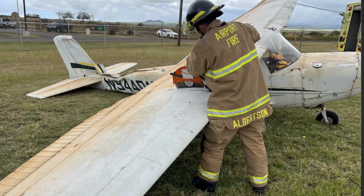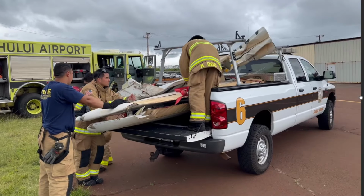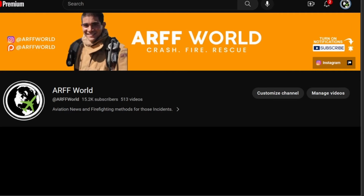And then when we were done training, we ended up kind of cutting everything up. So we're slowly going to continue training with it. And it's awesome that, you know, they let us use that aircraft so we can train. So all in all, glad everything was okay on this one.